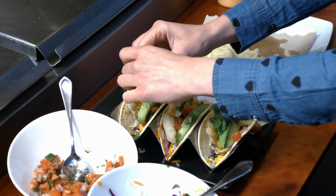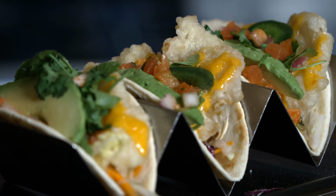Some fresh cilantro. And there you have it. That's the crappie taco.